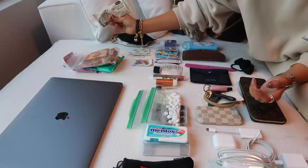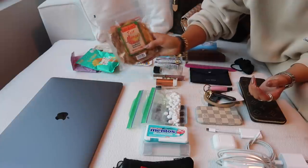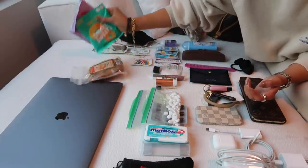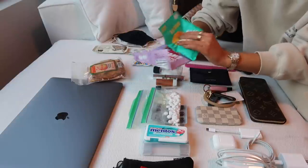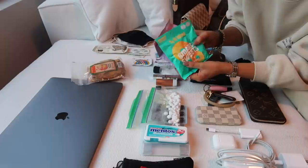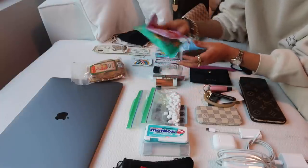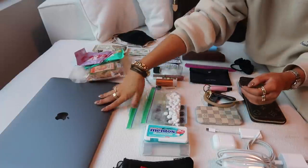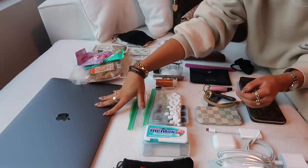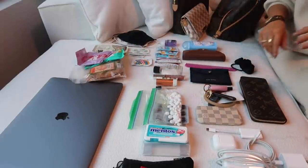So this is like the Go Macro protein bar. Grab some mangoes, these are so good. And then I also have two packs of candy. So this is the Smart Sweets. I love Smart Sweets candy. So this one is the peach rings, and then these are the new red twists that they have. And then I also have my laptop. I also need to grab my work computer and charger, but for the most part, this is what I'm gonna be putting in my purse.